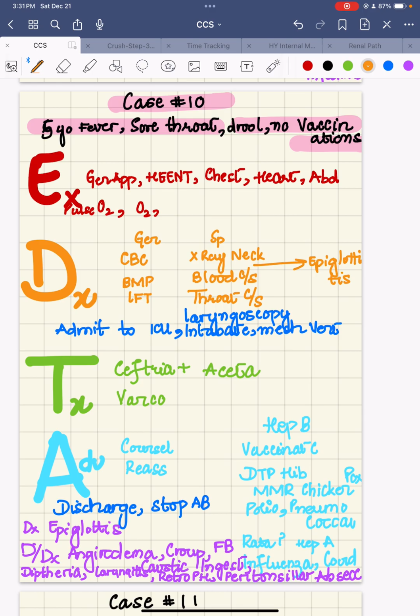Then you are going to treat him with ceftriaxone along with vancomycin and acetaminophen for the control of fever, and advise, counsel, and reassure the patient, along with catching up on all the vaccines that the child has not received, such as vaccinate against Hep B, DTP, HIV, MMR, chickenpox, polio, pneumococcal vaccine, rotavirus, as well as Hep A and influenza, and as well as COVID vaccine. So then discharge the patient and stop the antibiotics once the patient is feeling better.